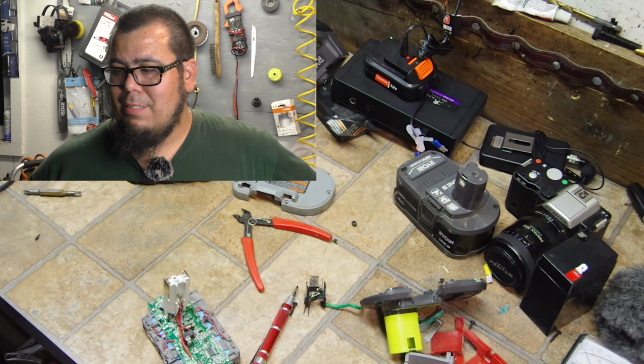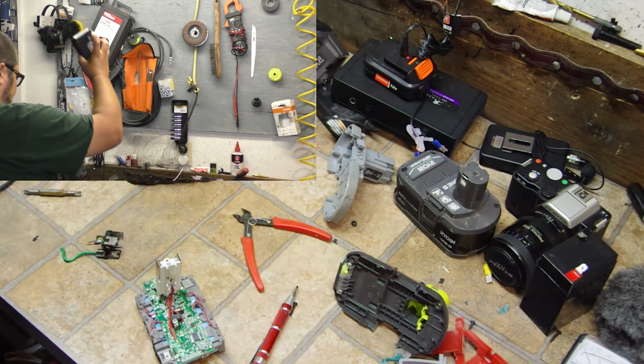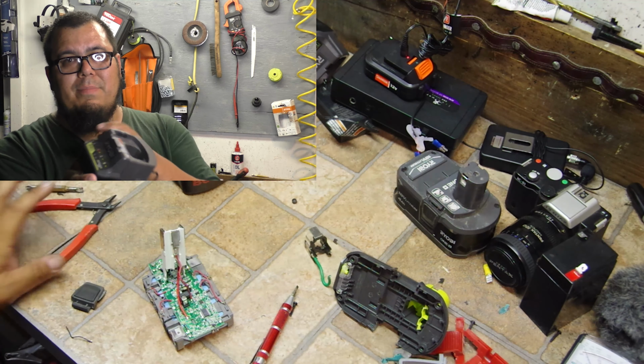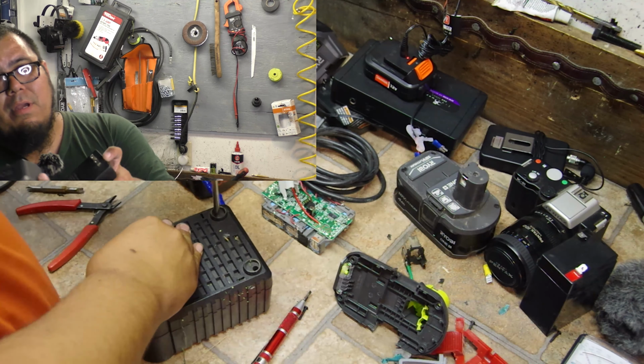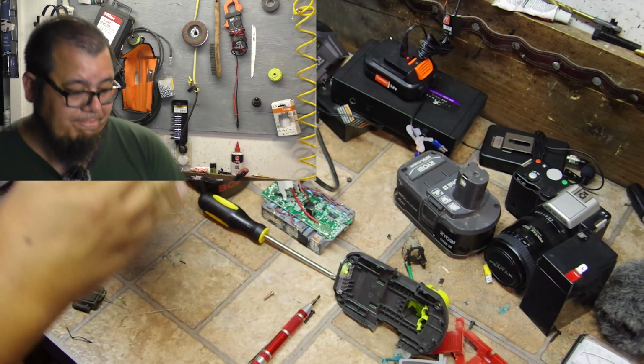These tools are pretty nice. And you can also see that there's no guts in this at all, just some circuitry for lights. You can just cut that out. This is just a constant supply. There's no intelligence in here, but we put this 15 volts into our Bosch charger.